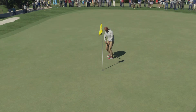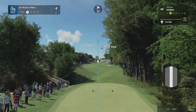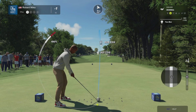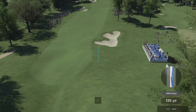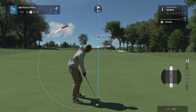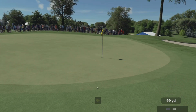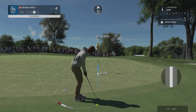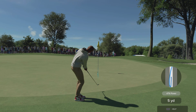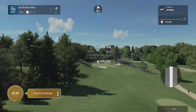Pretty straightforward 4-footer coming up here. Oh, that had eyes for it. Lovely shot. And that will take him to one under. Next up is this two-shot hole. Do you like the view from where you're standing, Henny? He's got roughly 105 yards here. This would be a great up and down. That's a touch of class. Terrific little chip. Yes, very smooth tempo there on that chip.